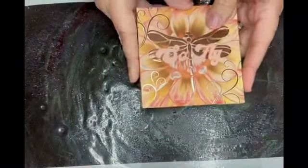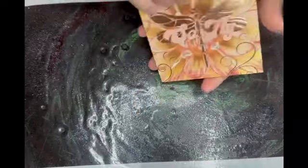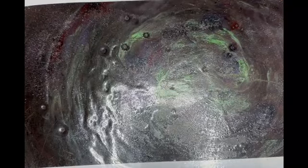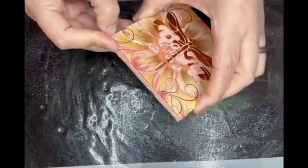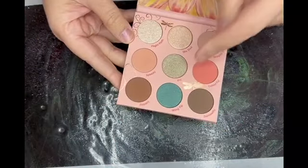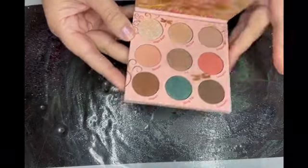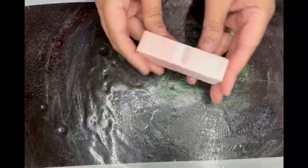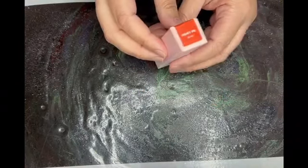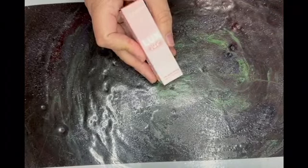Next we have an eyeshadow palette in So Fly. This retails for $14. Let's see the color story. This is the only one that's giving me interest. Okay. Next we have a Luxe Velvet liquid lipstick in Honey Pie. I, again, can't find this on the site. Zero value.